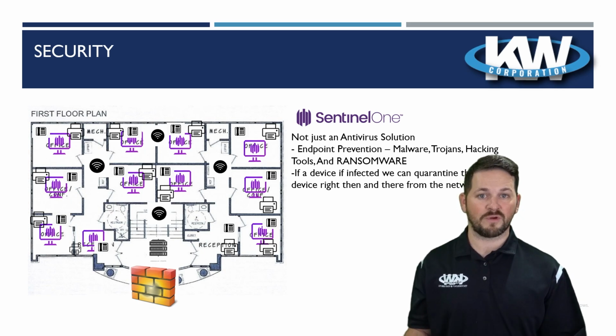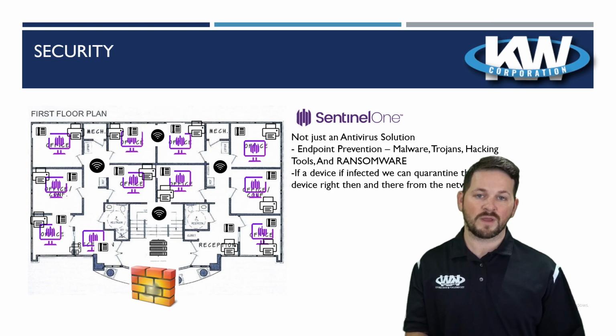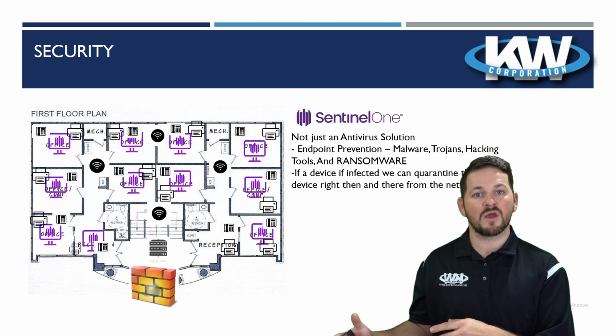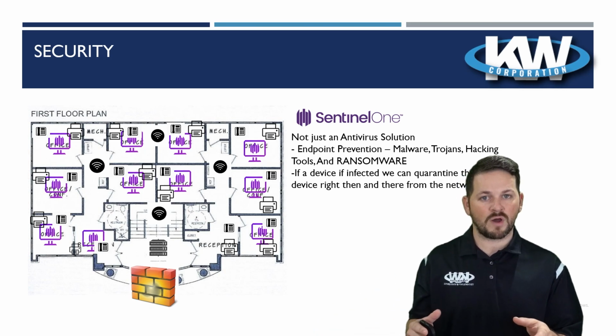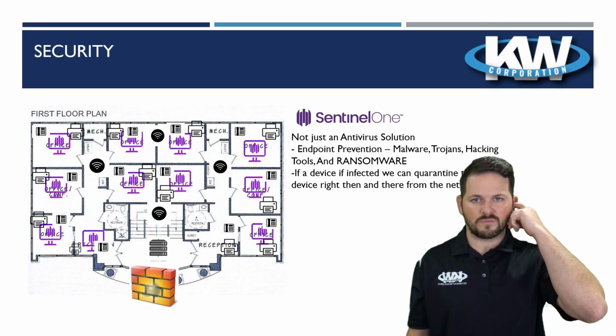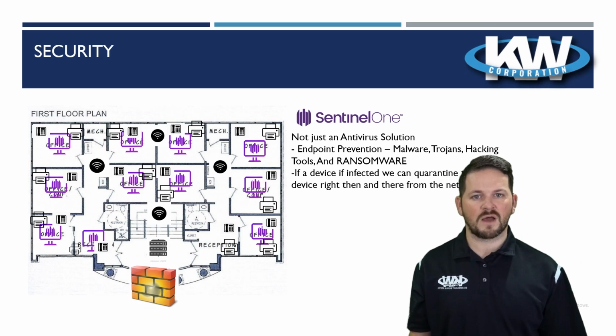If ransomware infects an endpoint, it then rolls it back. It detects it. We can then get a report saying, hey, who brought this in? What file brought it in? Where did it originate from? So it's a great audit trail. We've been using it for a couple of years now, and we love it.